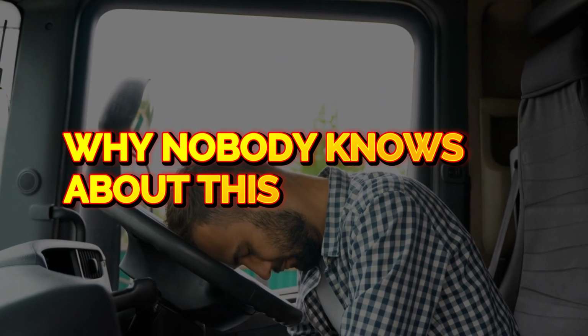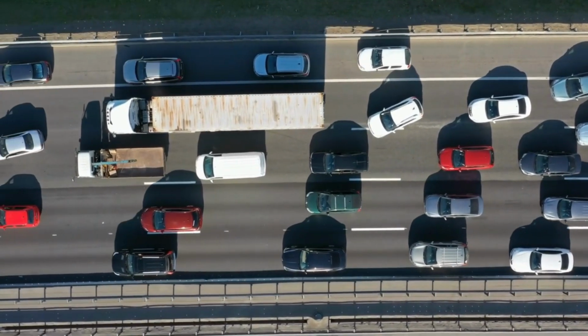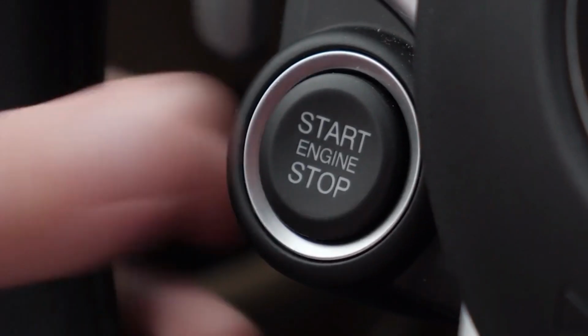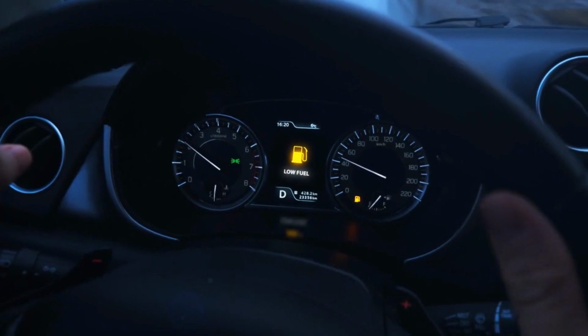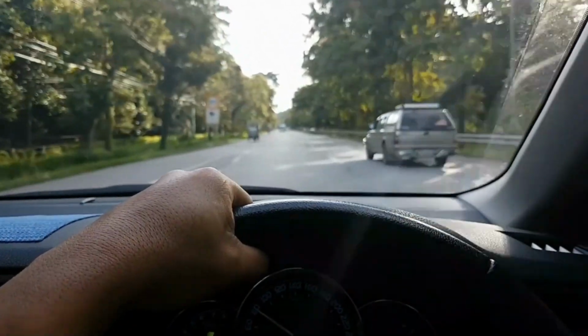Why nobody knows about this? Here's why 99% of drivers continue making this mistake. The damage is invisible and the failure is delayed. When you start your engine without priming, nothing bad happens immediately. The engine doesn't make noise. No warning lights appear. Everything seems completely normal. You drive away feeling good about maintaining your vehicle properly.